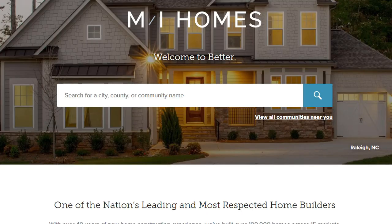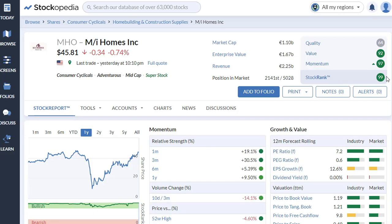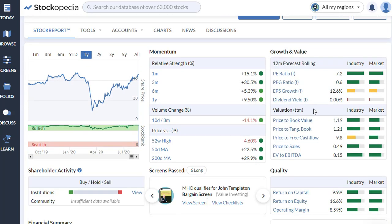Looking at the numbers here, again, we see a stock rank of 99, meaning it is actually at the top of its class. The quality is only 64. I would like that to be above 70, but the value is very high. The momentum is very high. If you don't know this tool, it is Stockopedia. There's a link to it below where you can get some discount and stuff if you want to test it out. But as you can see, they have a P/E ratio at only 7 with a PEG ratio of 0.6.